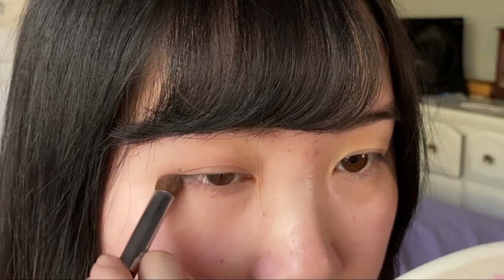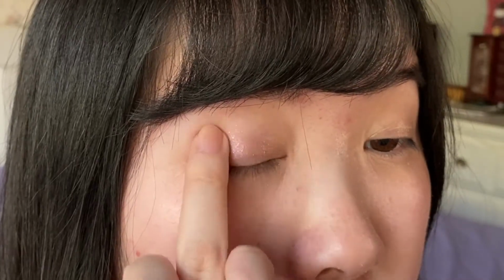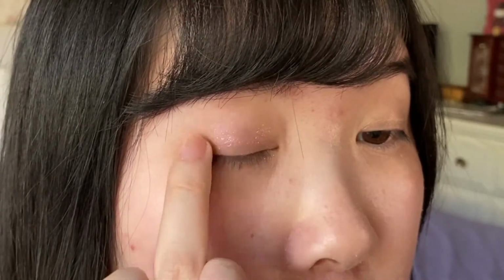And also at the bottom too. And for the last step, I'm going to be applying the shade Moonlight, which is probably the best shade in this palette, all over my lids for a really sparkly look. It is really beautiful. So here's how the Chang'e look looks on my eyes.